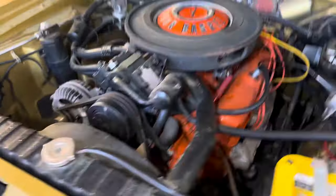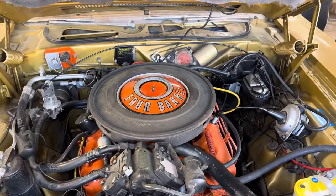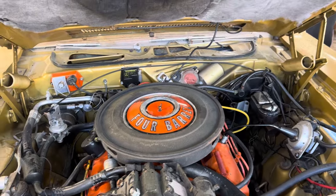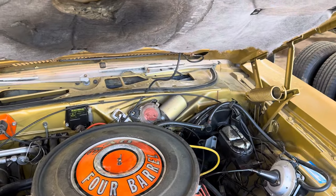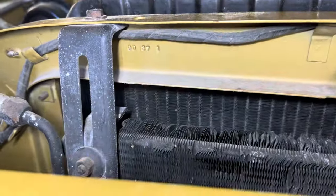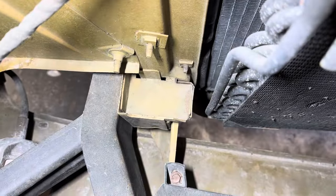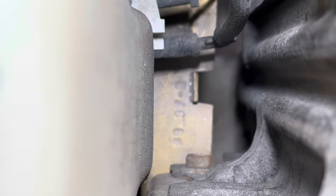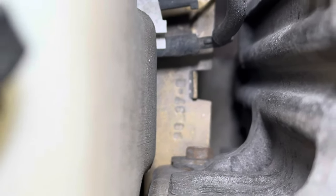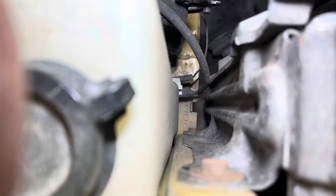.340 four barrel. We've gone through, we've taken out the cowl screen to verify the VIN stamps. We've been through, as always, all the dial lot stamp numbers. Looking at the frame configuration. And of course, right down next to the washer bottle, that's another critical dial lot stamp number that we pulled up.